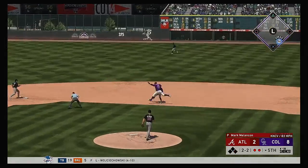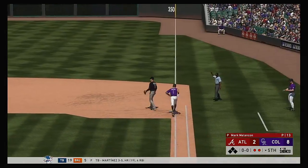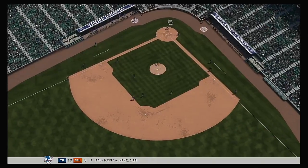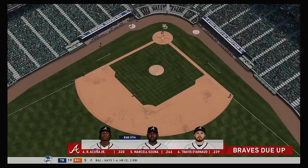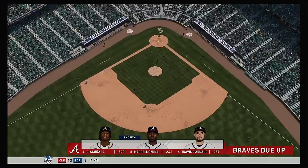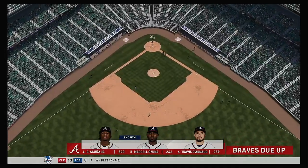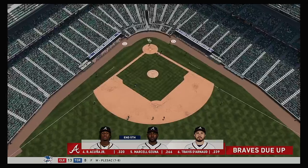On the ground to second base, this could be two. A tag for one. Relay to Freddie, double play, and that'll end the inning. So no runs or hits here as the error turns out to be unimportant. We're through five here at the ballpark. Rockies lead it 8-2.